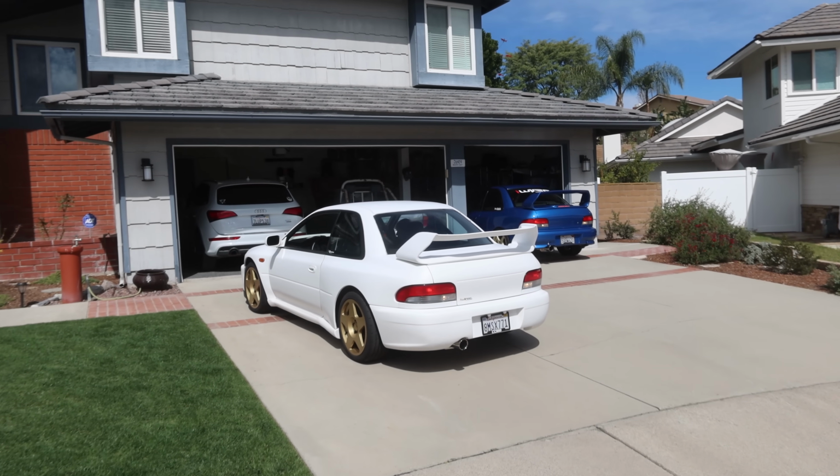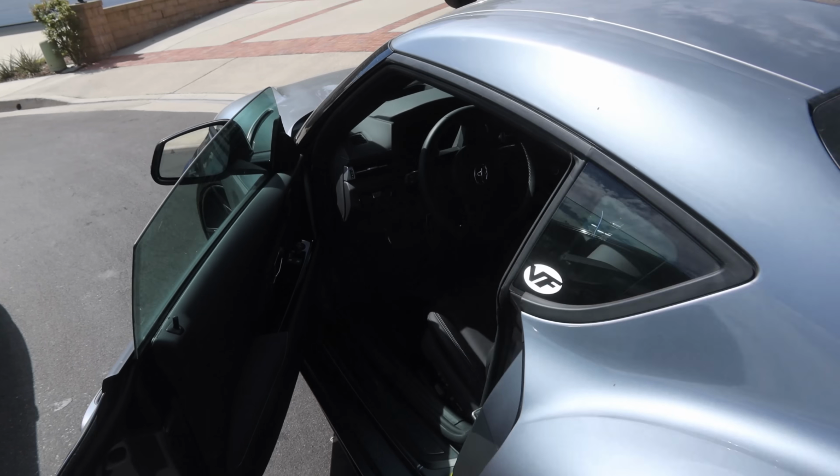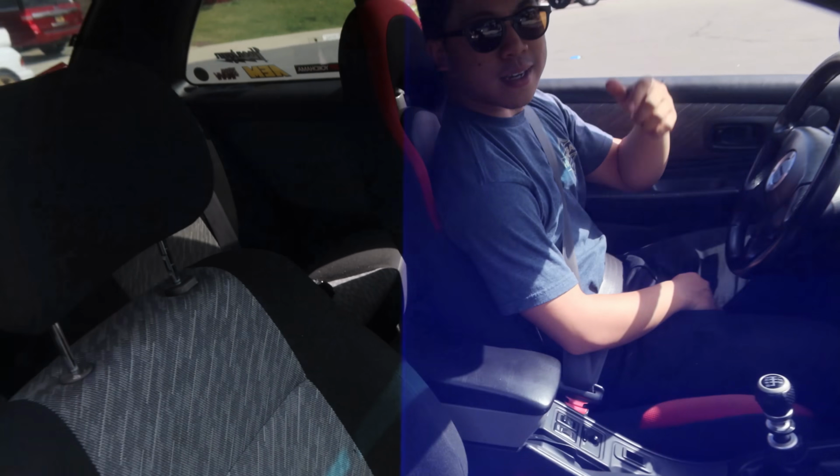Subarus, roll out, and Supra. It's just like me to bring a Supra to a Subaru party. I think you got confused because you thought we said Supra, but we said Subaru.